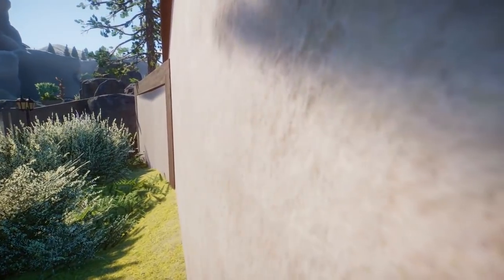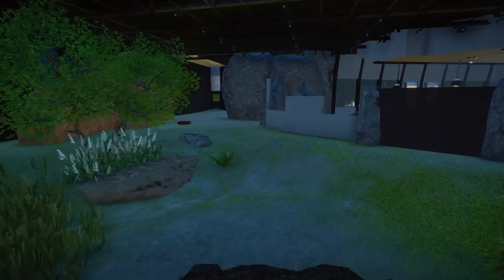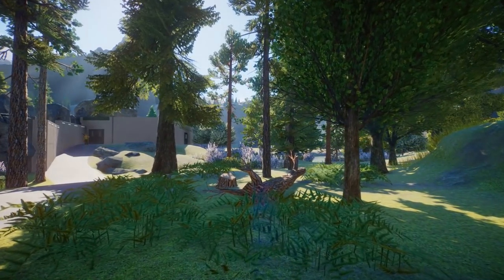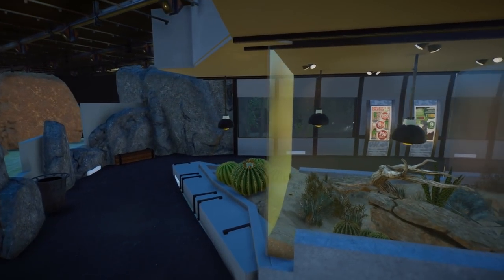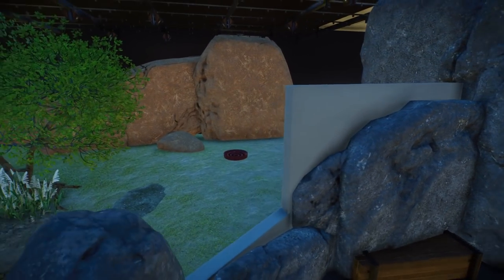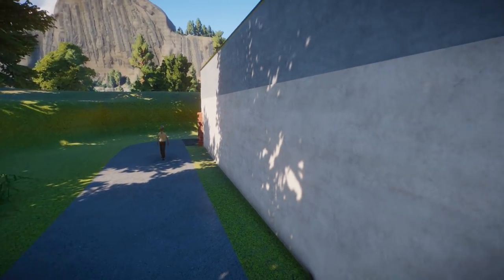Wait, no, that was wrong. Wait, how is that even? Okay, see, I'm confused myself. So where do I get if I go here? Oh, wait a second, that actually makes a lot of sense. So what we could do then is extrude the path just from over here, build a little bridge area just down here, and then you're already in that area. Okay, that makes total sense.